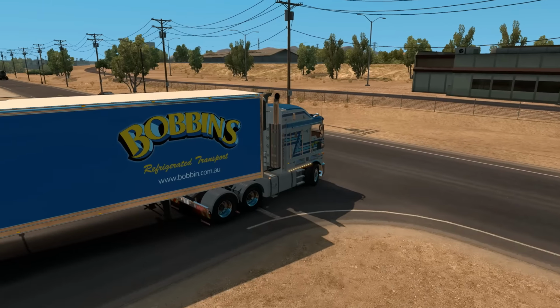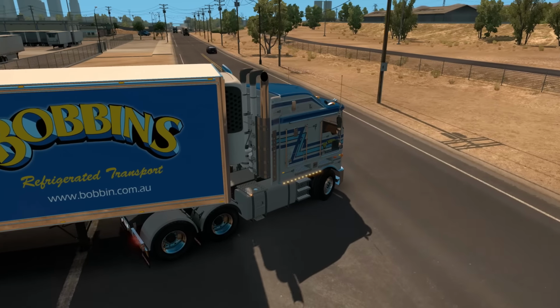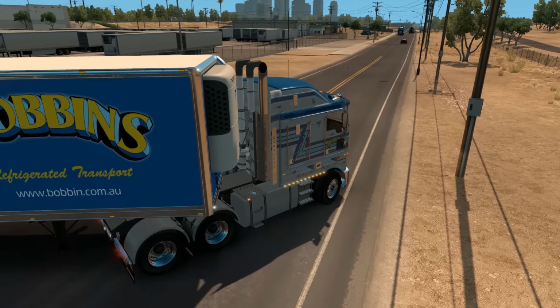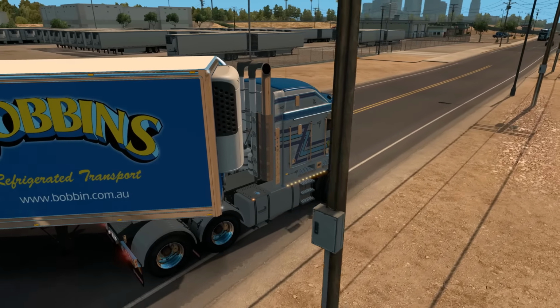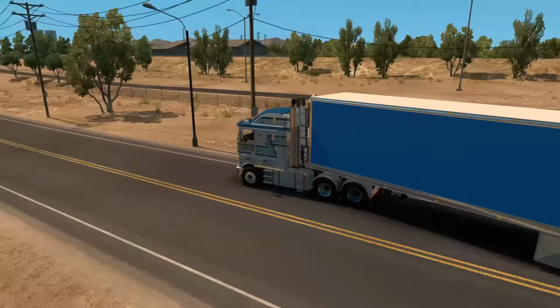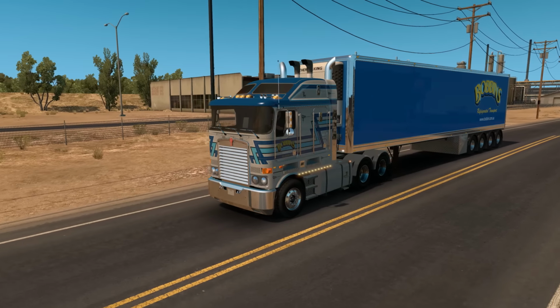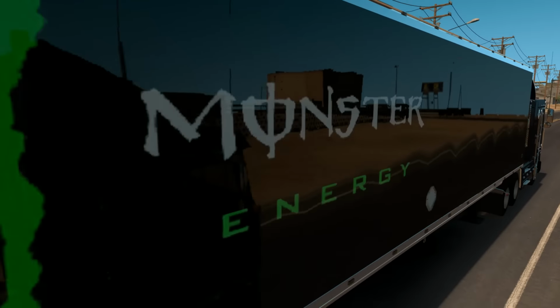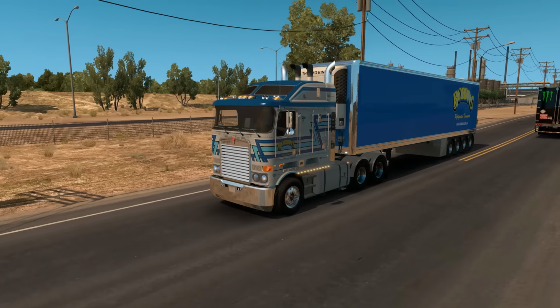This is the Bobbins Transport skin pack. It's two separate files, one for the tractor, one for the trailer, and this was a request by Mad Trucker, and so he whipped it up, and it looks pretty damn nice. I don't know anything about Australian companies, so hopefully this is true to form.